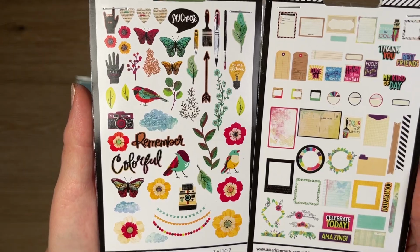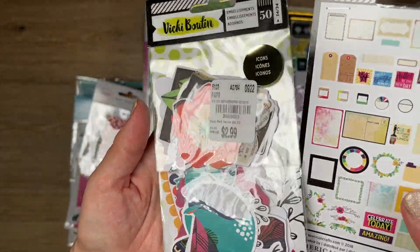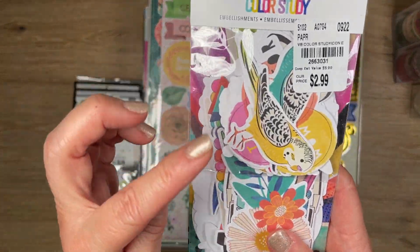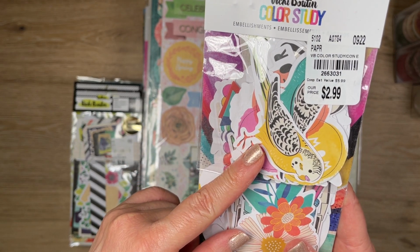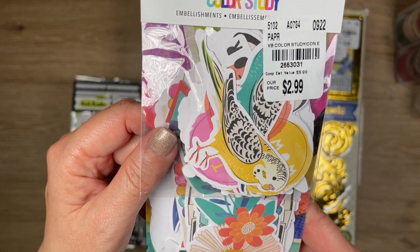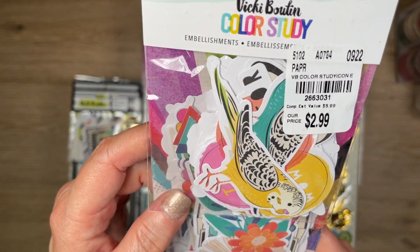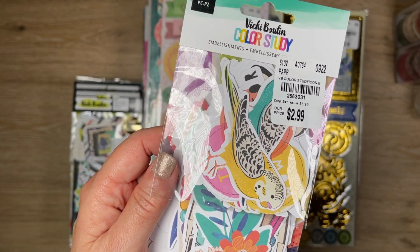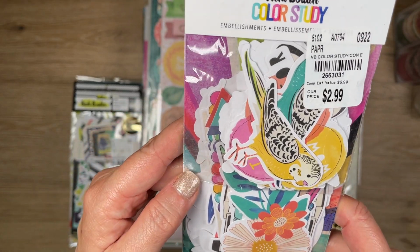ephemera as well as the icon ephemera, which even if I have it already, I don't care. I love Vicki Boutin, and for $3 each, awesome. And I had just bought this for $4 or $5.99 from One Life Creations, and nobody had it anymore, so I was so bummed. But finally, I found it at. I think she always has about 15% off, so at least I didn't pay full retail.